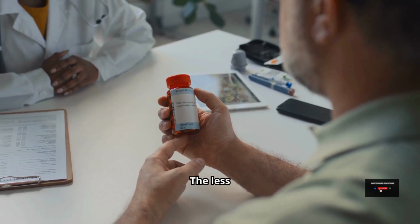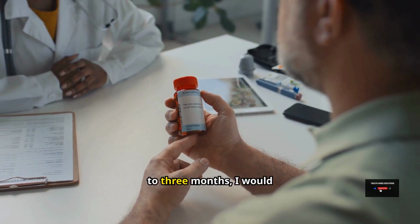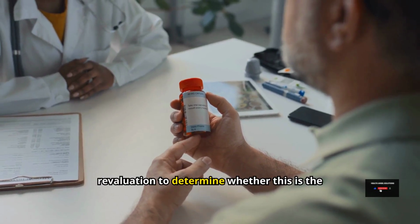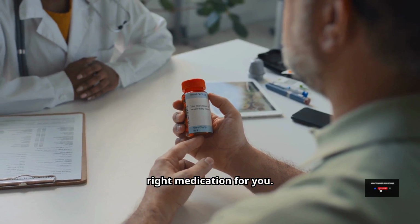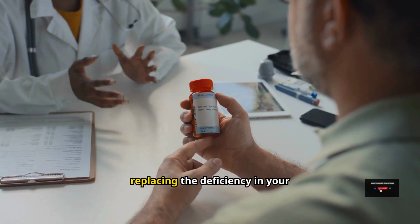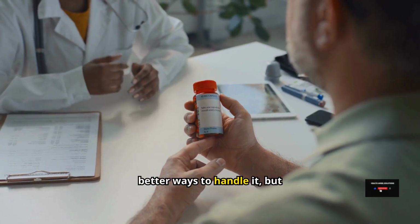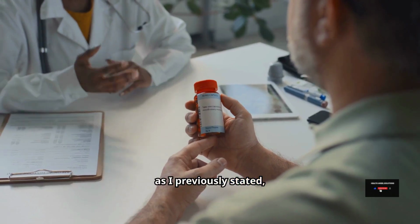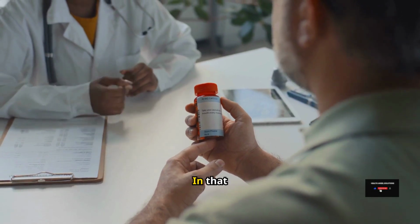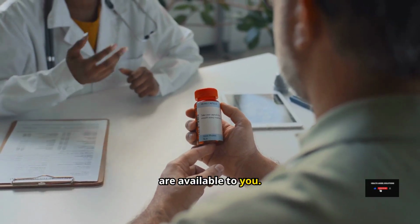The less serious and more common ones may only be temporary, but if they last longer than 2 to 3 months, I would advise you to at least visit your doctor again for a reevaluation to determine whether this is the right medication for you. After all, you shouldn't be feeling miserable if the medication is replacing the deficiency in your body in the first place. There are now better ways to handle it, but as I previously stated, you may be okay in your circumstance if your doctor is unable to work with you. In that case, you may need to take advantage of what resources are available to you.